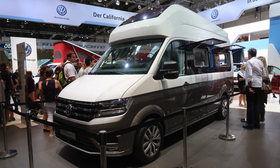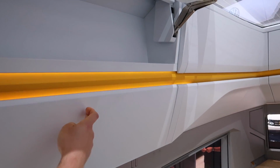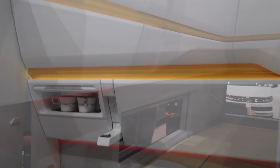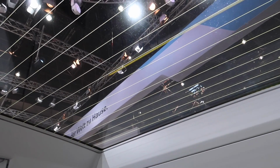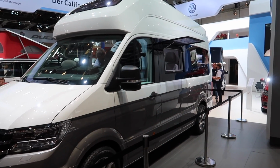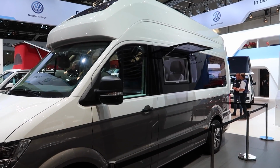But what about the vehicles on display? What were my personal favourites? Well, yes, of course, I loved the VW California XXL. That was the big news of the show, and the interior was absolutely incredible. However, personally, if I'm gonna have a VW camper, I want something that looks a little bit better in the landscape. So in other words, the exterior is as important to me if you're gonna buy a VW camper as the interior. So it was great as a prototype to show innovation.